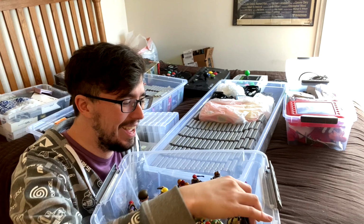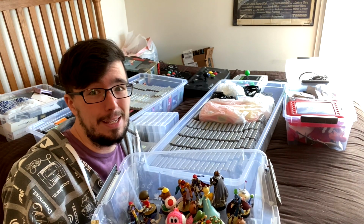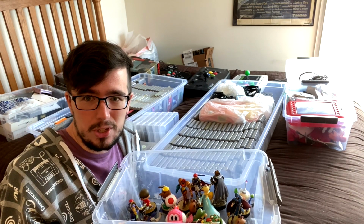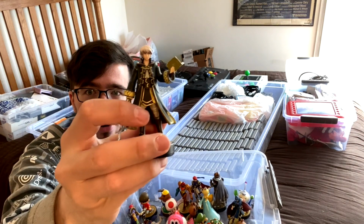It was a problem. But I sold a lot of them on eBay, and surprisingly, a lot of the Amiibos either held their value or are now more valuable loose than they were sold new. So I guess I was lucky that way. But I kept all my Fire Emblem Amiibos.